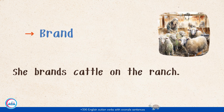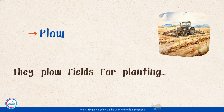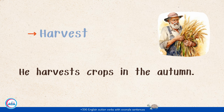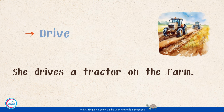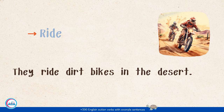Brand. She brands cattle on the ranch. Plow. They plow fields for planting. Harvest. He harvests crops in the autumn. Drive. She drives a tractor on the farm. Ride. They ride dirt bikes in the desert.